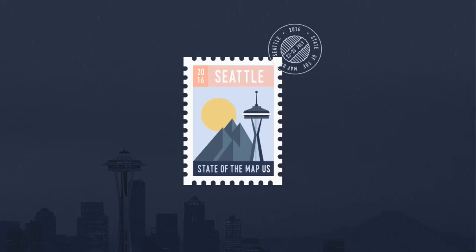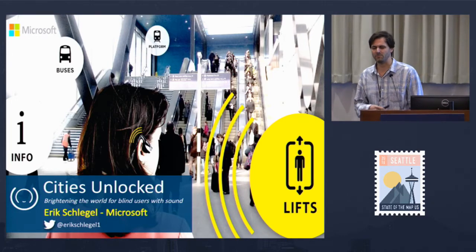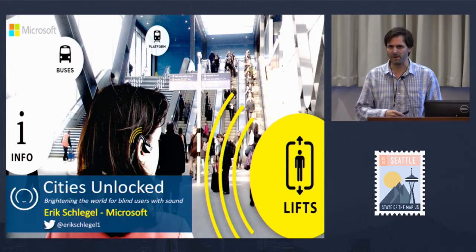So my name's Eric, and I'm here today to talk about how Microsoft is using the Wikipedia Maps paired with spatial audio to improve independent mobility for blind users. With the emergence of mobile devices and GPS sensors going into those devices, whether it's IoT devices or phones, the need to have more elastic and available and open geospatial data is more imperative now than ever.